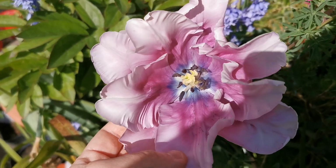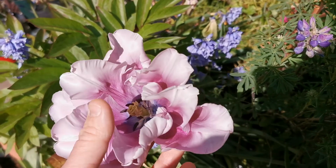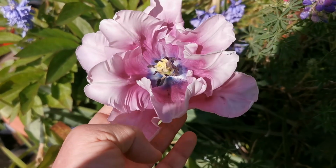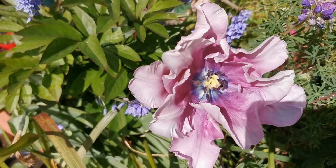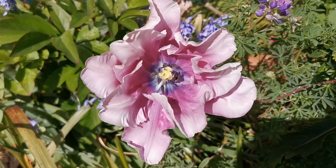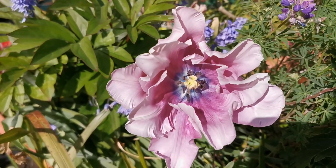This tulip is lightly fragrant, with the usual floral scent of most tulips. I was expecting a much stronger color than this lilac. It is kind of disappointing because I was expecting, as I said, a much stronger color.